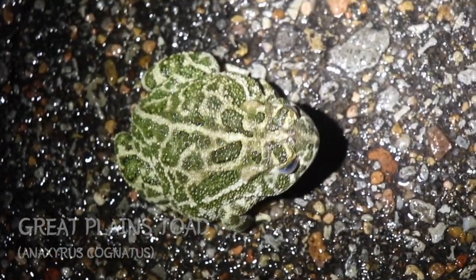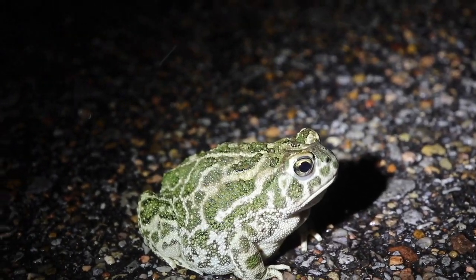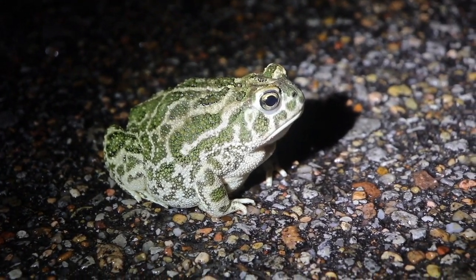Okay, so this one's funny. This thing is like an absolute tank. Look at this thing. I think this one might be a Great Plains toad, not a Woodhouse's toad. I will once again do my research and pop up the correct ID on the screen. But look at the size of this. He is huge. You can see my feet there. And then we got our little big plump buddy here. He is absolutely massive. He's huge. I'm gonna keep cruising.